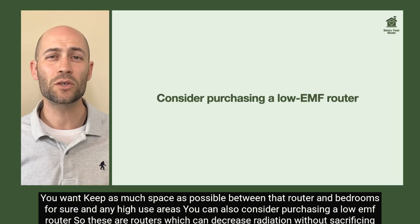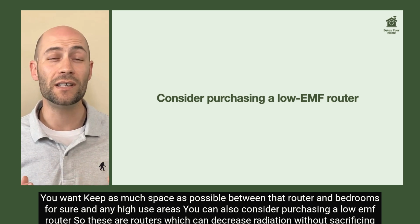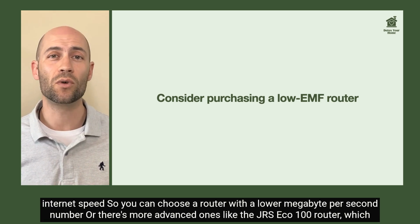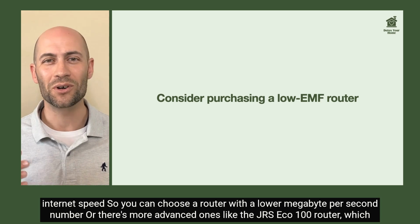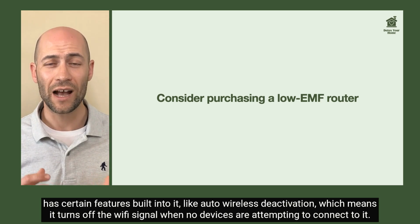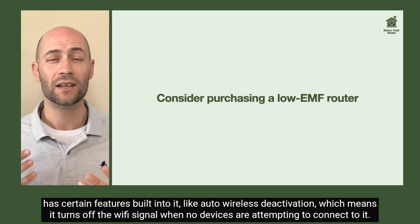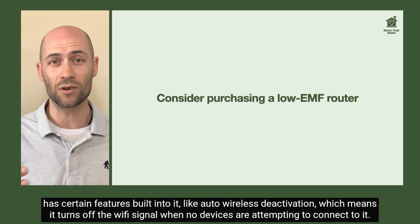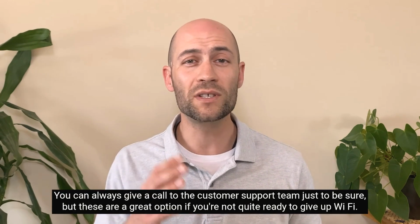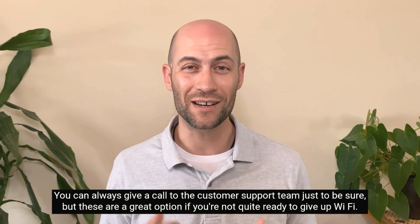You can also consider purchasing a low EMF router. So these are routers which can decrease radiation without sacrificing internet speed. So you can choose a router with a lower megabyte per second number, or there's more advanced ones like the JRS Eco 100 router, which has certain features built into it like auto wireless deactivation, which means it turns off the Wi-Fi signal when no devices are attempting to connect to it. And it works with all internet service providers. You can always give a call to the customer support team just to be sure, but these are a great option if you're not quite ready to give up Wi-Fi.